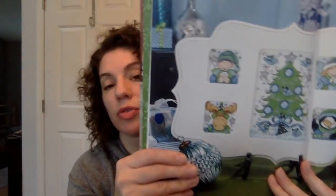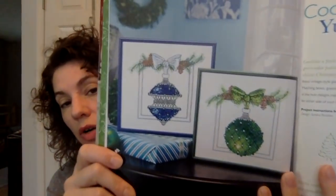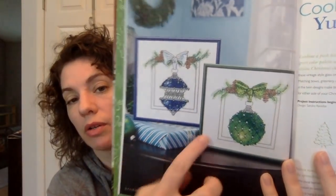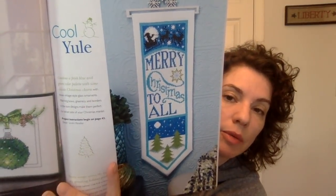Okay, what's the next section? The next section is Cool Yule. So it's blues and greens, which is not really my style. Like I said, this book was $5 on Hirschner's. And they still had some, so if you see something that you want, these are pretty, even though I don't really care for the colors, so you could easily change them. That one would be pretty as a red Christmas ball. And there's that. That one's kind of cute. Again, I would want to change a lot of that to red.